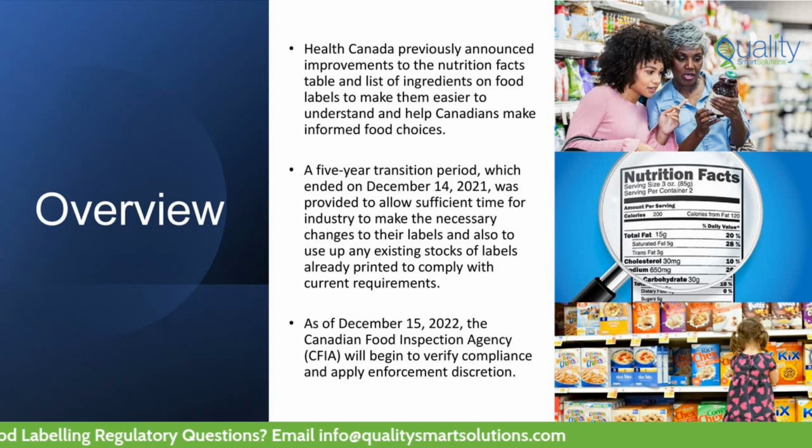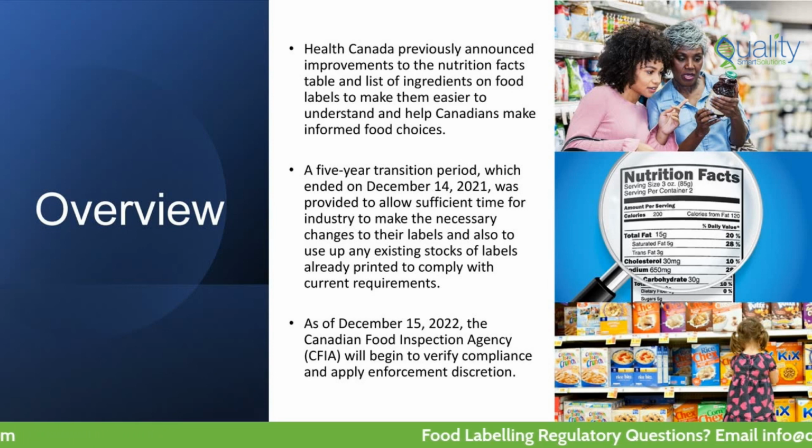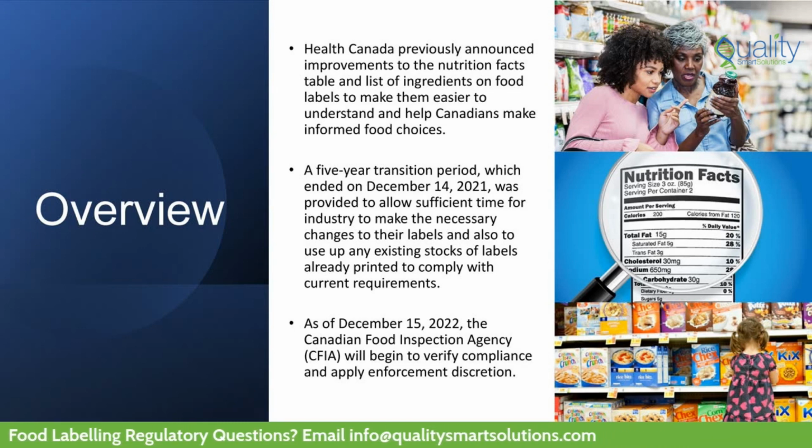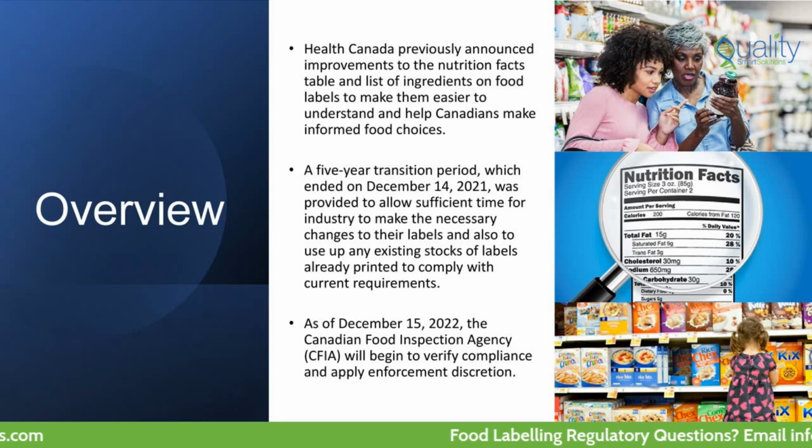Now, of course, we did come into the COVID-19 pandemic, which threw a wrench into a lot of different business plans. And so an extra year was provided to allow industry to catch up and make those food labeling changes. As of December 15, 2022, the Canadian Food Inspection Agency, or the CFIA, will begin to verify compliance and apply their enforcement discretion.